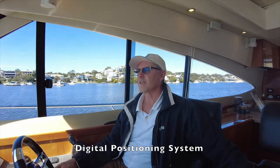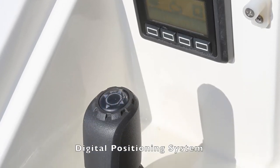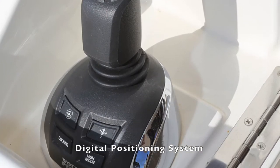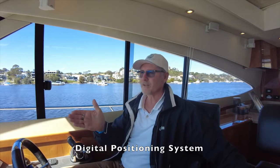She also has a DPS, which is the digital positioning system, which is, you basically press the button on the docking station here, and she will hold position relatively well.